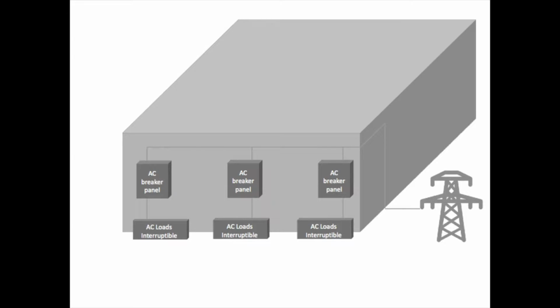A typical building electrical configuration consists of various AC loads connected to a breaker panel that is in turn connected to the grid. Any DC loads, like computers or LED lights, require electronics to convert AC energy into DC energy. When the grid goes down, so do all of the loads. If on-site backup generation is available, costly components, including static switches, are required to maintain power.